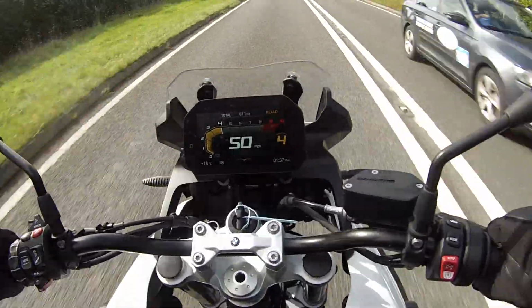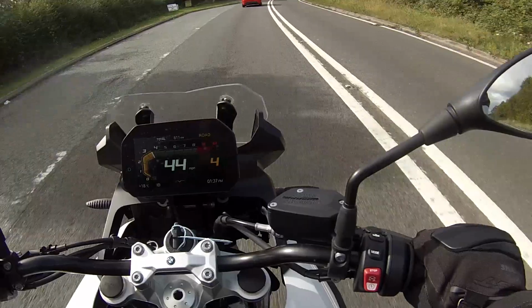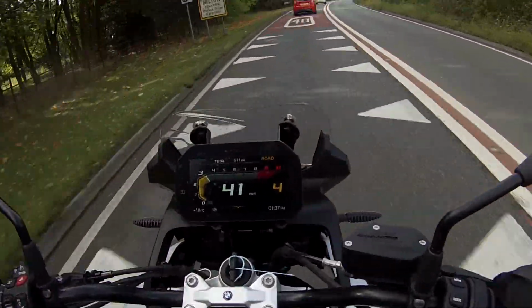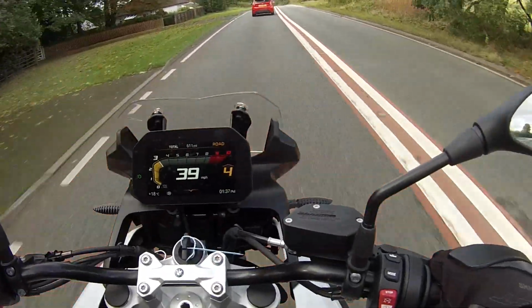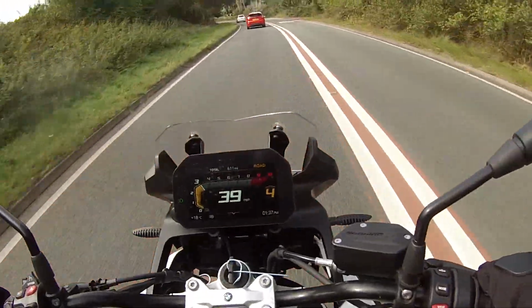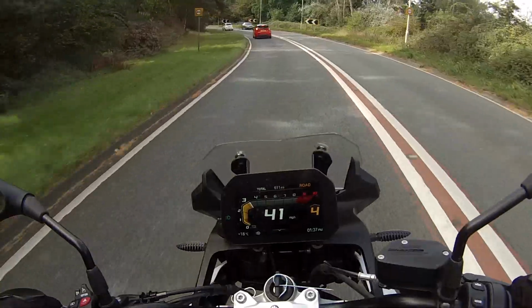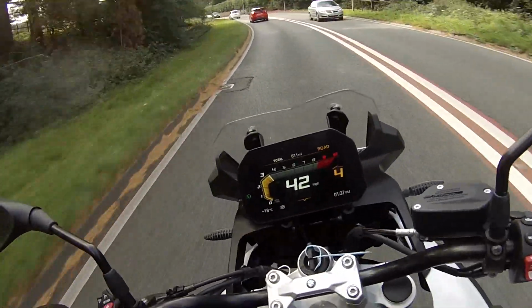Yeah, it's quite stable. It's nice. It's not too tall. It's easy to get on. Feet positions are nice. You're sat quite upright. That's a bit of a tucked angle, but not too bad.